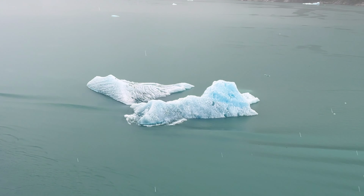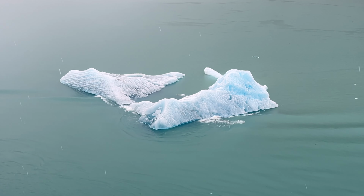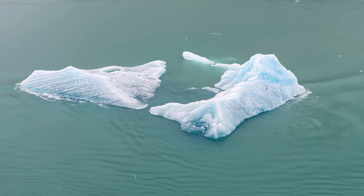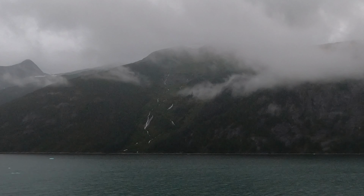A steady trail of icebergs of various sizes are a good indicator that you've entered the fjord. The Tracy Fjord is one of the many places on an Alaskan cruise that will make the additional cost of a balcony room well worth the investment.